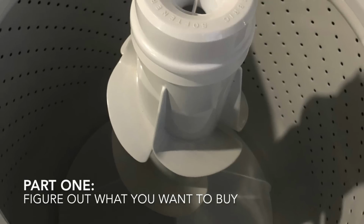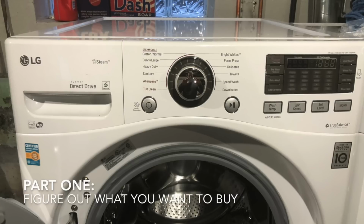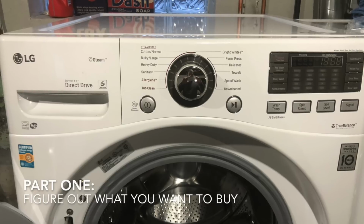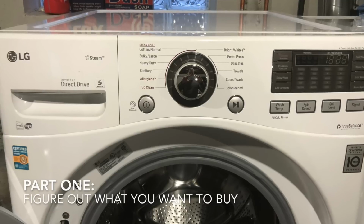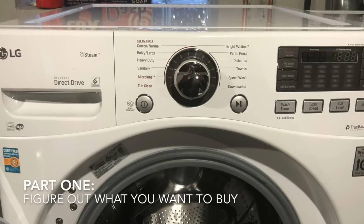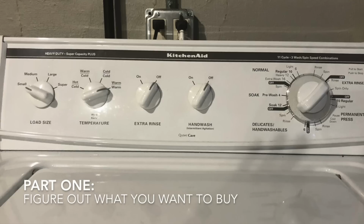Now, if you're the type of person that washes a lot of queen and king size comforters, you should pretty much scratch the top loaders off your list because they don't do a good job cleaning those comforters. So you should definitely start looking at front loaders. Is efficiency important? If you're looking for something that's very efficient, you should generally steer towards the front loaders as well. If you're looking for raw cleaning power, that's when you would start to look at the top load washers a little bit. And if reliability is important, that's a little bit of a gray area, but generally speaking, older top load washers are a little bit more reliable than front load washers.